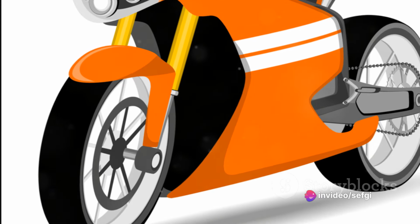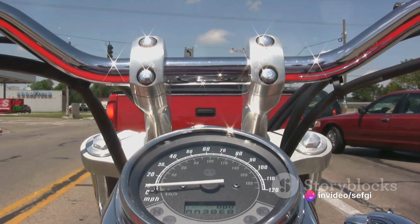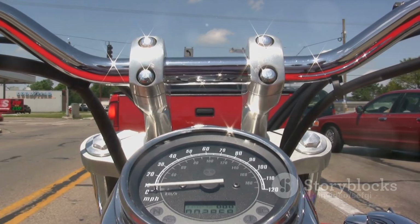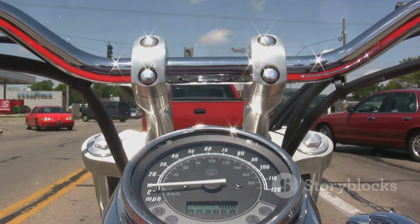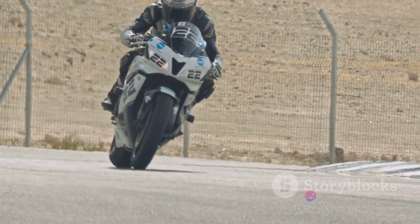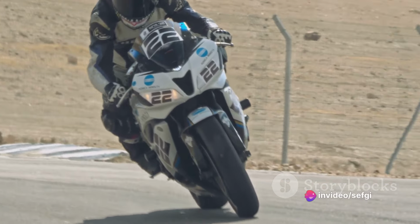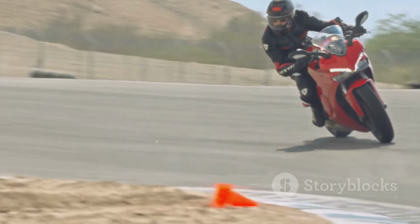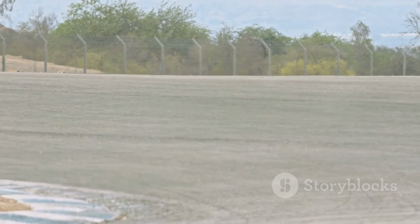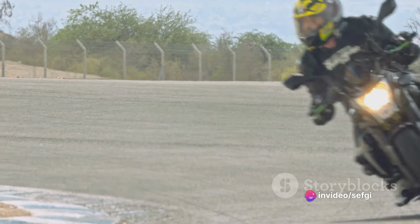Now, why is this important? Well, this shift in the center of gravity improves the motorcycle's balance and control, especially at high speeds and during turns. Think of it like this. When you're turning a corner at high speed, you lean into the turn. This action shifts your weight towards the inside of the turn, counteracting the centrifugal force that tries to push you and your motorcycle outward. In this scenario, the higher rear seat acts like a counterweight, providing extra stability and control.